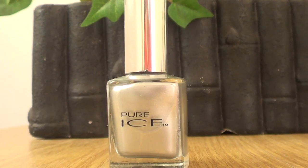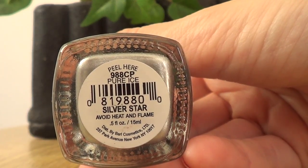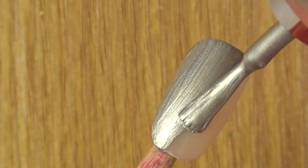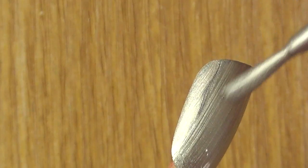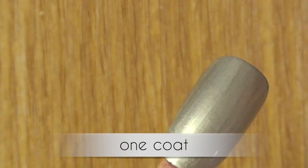The next color is by Pure Eyes again, and it's a really, really beautiful pigmented silver color. It's called Silver Star. The brush is like this. I wanted it for nail art as well as my accessories that I made out of polymer clay. I needed a really pigmented and just pure silver to simulate silver when I do silver accessories, because I have my gold now and I needed my silver, so this one is perfect.